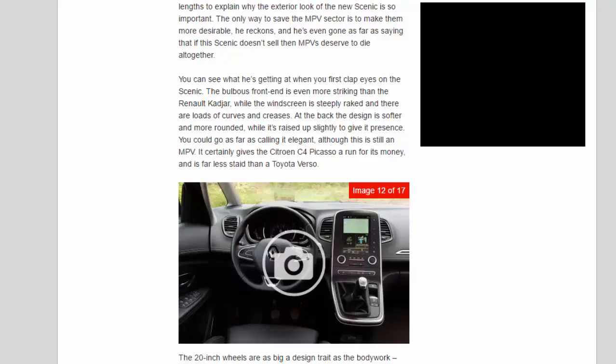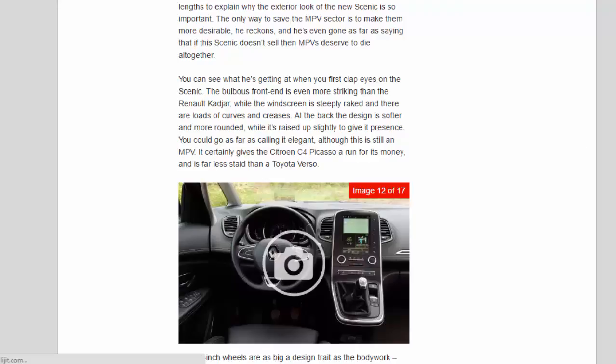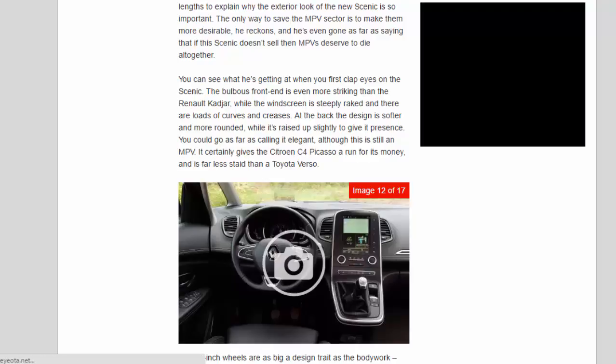The bulbous front end is even more striking than the Renault Kadjar, while the windscreen is steeply raked and there are loads of curves and creases. At the back the design is softer and more rounded, while it's raised up slightly to give it presence. You could go as far as calling it elegant, although this is still an MPV. It certainly gives the Citroën C4 Picasso a run for its money, and is far less staid than a Toyota Verso.